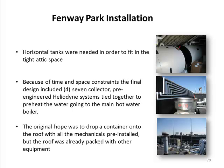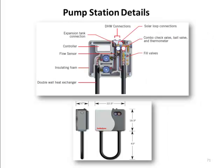doors. The original hope for this installation was simply to drop a container right down onto the roof that would have all of the tanks and mechanicals pre-installed into it, and we would simply drop it in place and connect the piping to the array. But as you can see, the roof was very busy with existing mechanicals, so this was not possible.